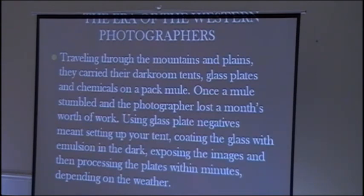Traveling throughout the mountains and plains, they carried their darkroom tents, glass plates, and chemicals on a pack mule. This is the era of westward expansion, and they wanted to see what was out there, publish it in magazines and the newspapers. Once a mule stumbled, and the photographer lost a month's work because the glass plates that he had exposed were all broken. So he had to go back to the scenes where he had shot the pictures and reshoot them.